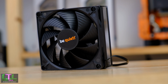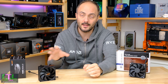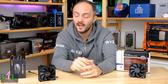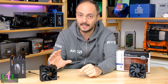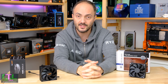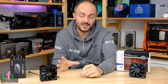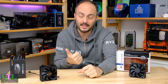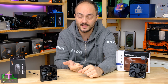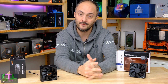For me, another issue going against the Noctua was the ease of installation. That's much, much easier with the be quiet. So combined with the fact that they're both pretty much the same price, I think the be quiet just about wins overall, even though it wasn't actually the best performing cooler here. So both coolers, absolutely fantastic. No real issues with either of them. I just prefer the be quiet overall because of its compatibility, the sound quality, and the fact that it is much easier to install while still remaining very, very compact.